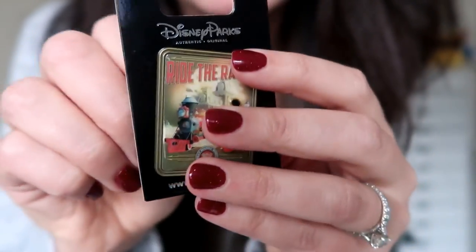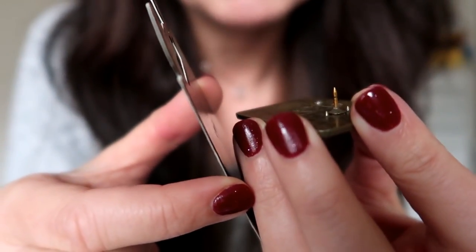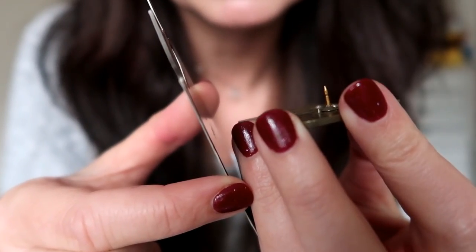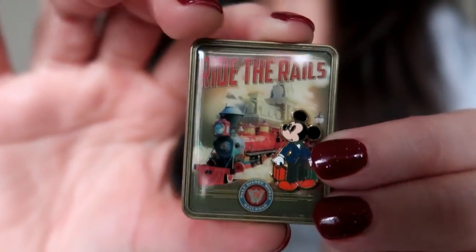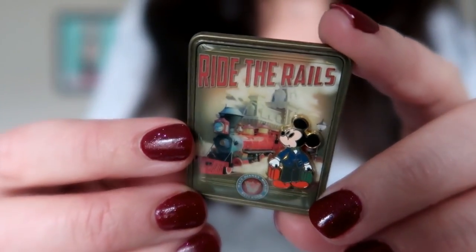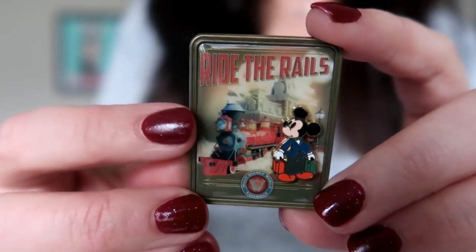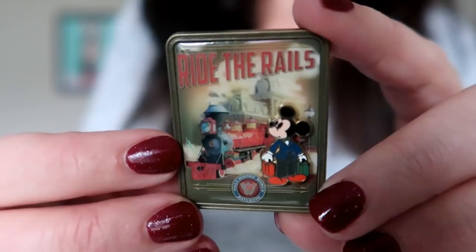What a cool pin. I have a really teeny side collection of Disney train pins and things, and I'm excited to have this. I'm looking for a year on the back. It says 2014 on the back, so maybe this pin is still available and I just have never noticed it before, but I totally love it. Thank you so much. What a thoughtful gift, and I will treasure this one for sure. Can always use more Disney trains in my life.